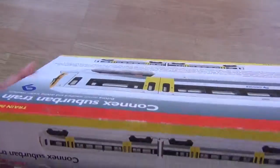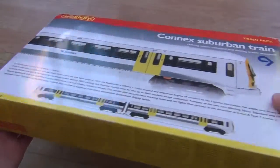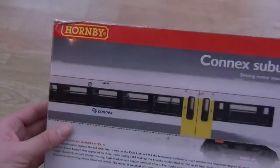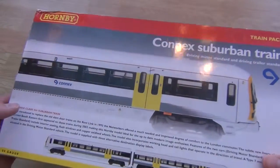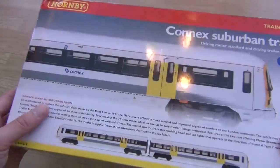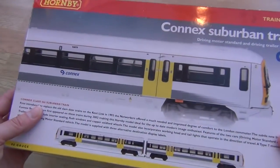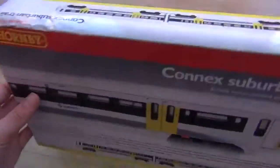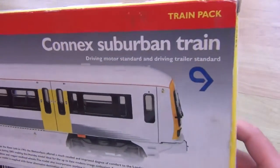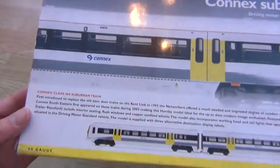So you can tell from the packaging that this is quite old. This is 2003/2004. That's when it was released. So it's not mega old. It's hopefully younger than most of my viewers. But it's certainly old enough to not be incredible detail. We shall see in a moment when we open it and have a look. But as you can see from the packaging, it's definitely something Hornby don't do anymore.